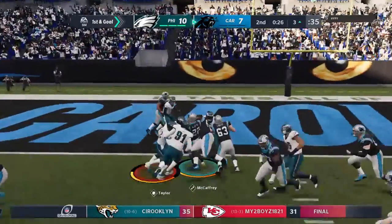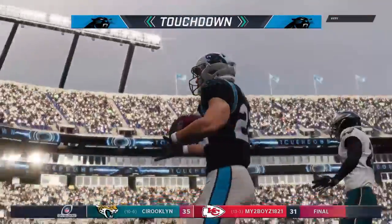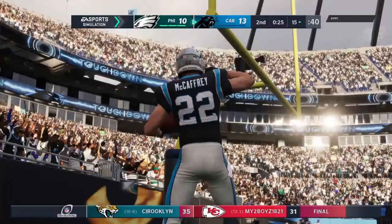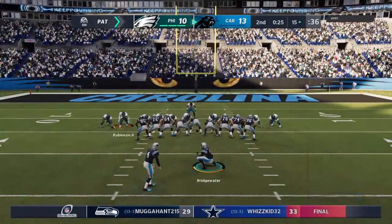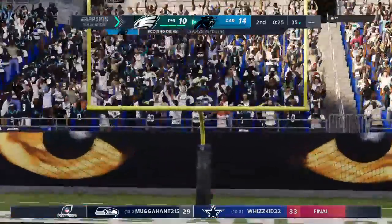On the ground, McCaffrey, and he'll take this into the end zone. Touchdown, Carolina. A 3-yard touchdown run, and the Panthers are going to jump back in front. That could be an important swing right there. A touchdown in the final minute of the half to take the lead.